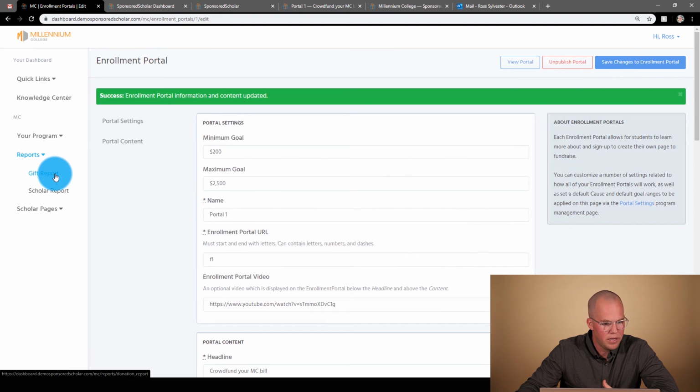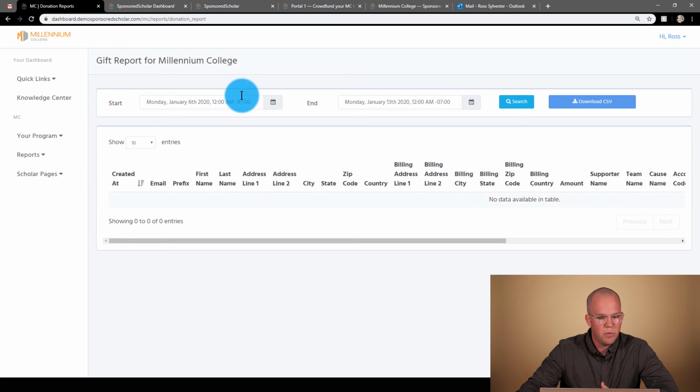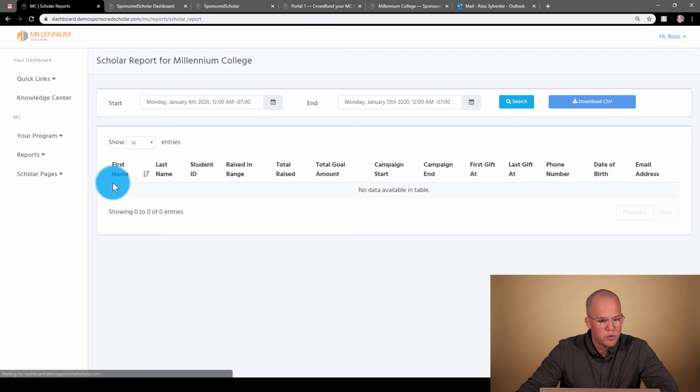Reports are, of course, a big request that we get. So they actually have access to each gift record. So as someone gives, they have access to all of this information. They can reconcile it from any date that they'd wish. So if they want to go back through the records of gifts, as well as the Scholar Report, which will show the first and last name of the individuals who have raised money through the system, and they can use this report here for reconciliation purposes.